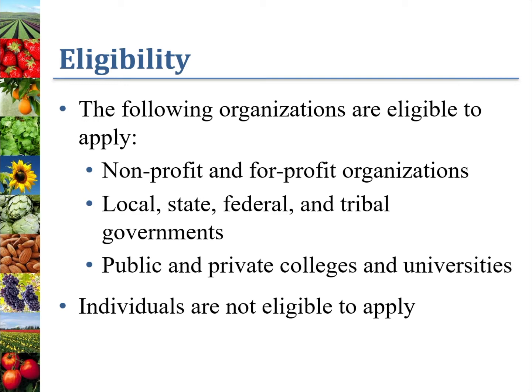Entities that are eligible to apply to this opportunity include nonprofit and for-profit organizations, local, state, federal, and tribal government entities, and public and private colleges and universities. However, individuals are not eligible to apply.